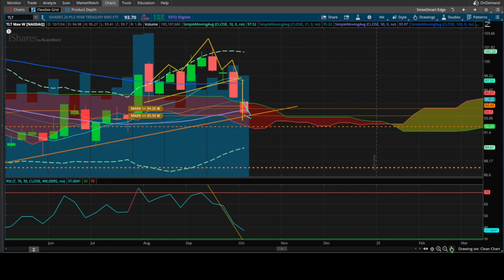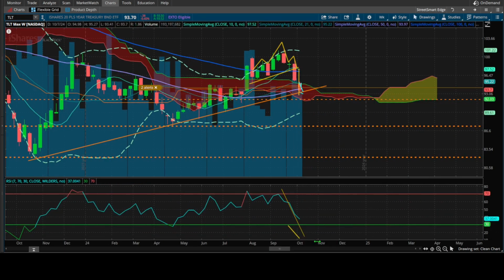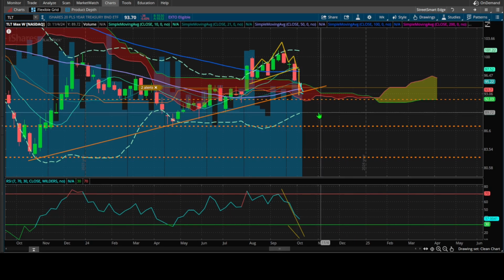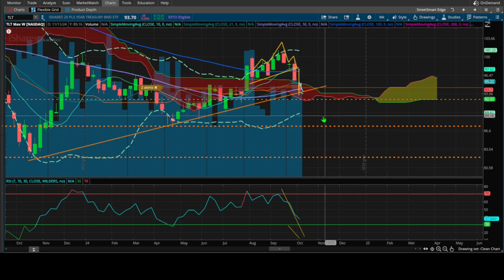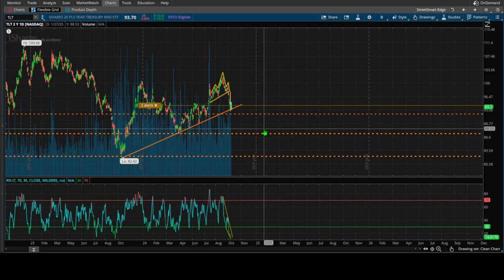However, the weekly RSI actually does have further to move to the downside and form some form of bullish divergence, as well as far as the weekly Bollinger Bands go, this could come all the way down to about 89.60. If we're looking at key levels, the next real key level is right around 87.40, and then the next one would be around 82 even. But I'm holding out hope that this is actually where we're going to get our next big bounce.